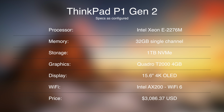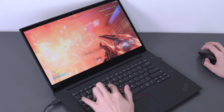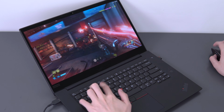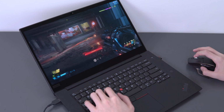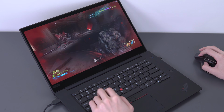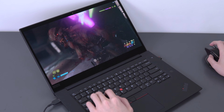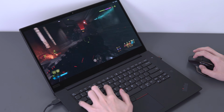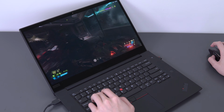Funnily enough, if you look at the spec sheet of this thing, the fastest CPU this thing can be configured with is the Consumer Core i9 9880H. If you go for the Xeon, you're limited to a 6-core CPU, but that's going to be required if you want ECC memory. My unit is configured with a Xeon and 32 gigs of ECC memory in single channel, as well as a Quadro T2000. It's roughly on par with a Core i7 9750H and a GTX 1650 Ti, right in line with the XPS 15.